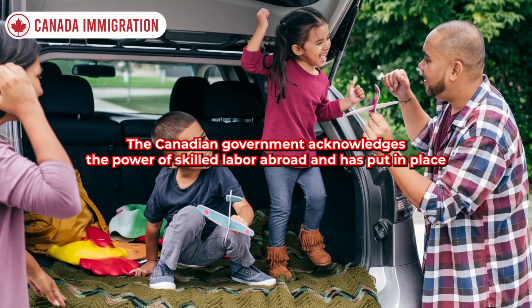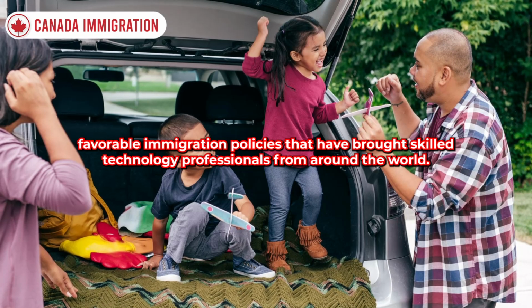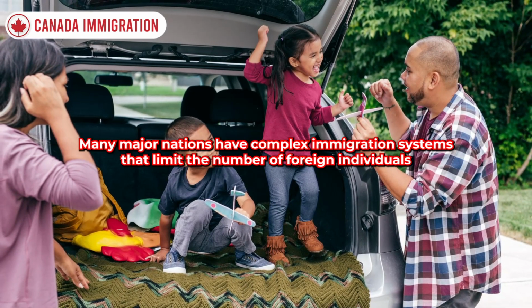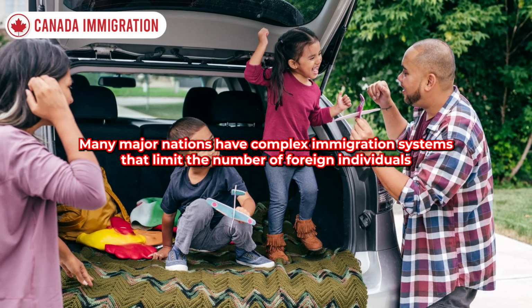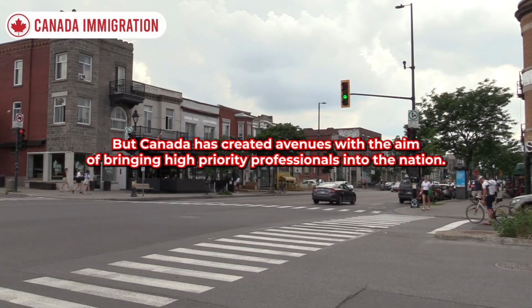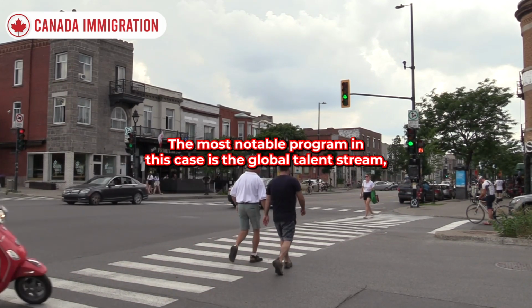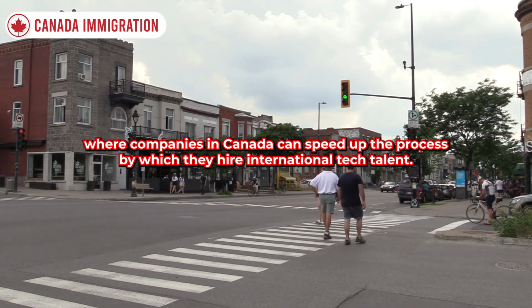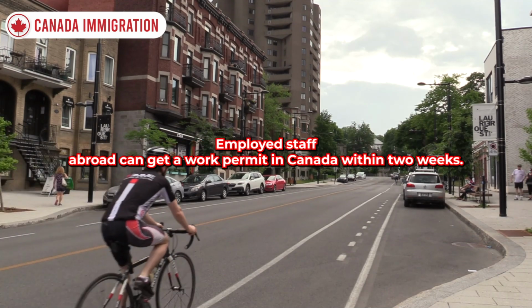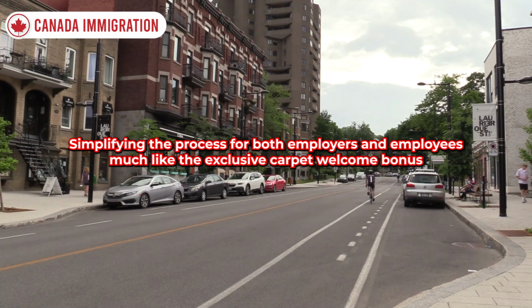Immigration policies. The Canadian government acknowledges the power of skilled labor abroad and has put in place favorable immigration policies that have brought skilled technology professionals from around the world. Many major nations have complex immigration systems that limit the number of foreign individuals that can contribute to their tech pool, but Canada has created avenues with the aim of bringing high-priority professionals into the nation. The most notable program, in this case, is the Global Talent Stream, where companies in Canada can speed up the process by which they hire international tech talent.